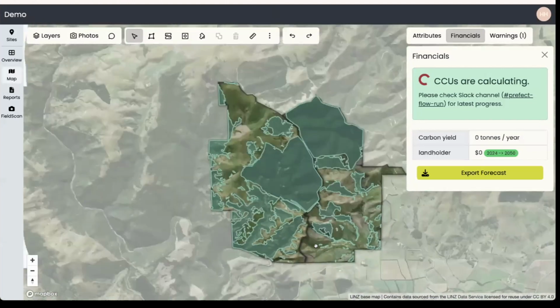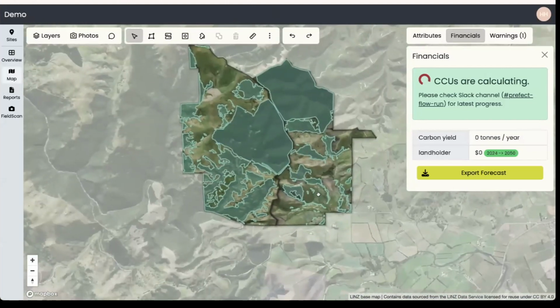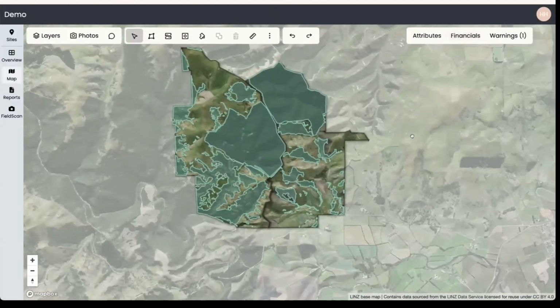So that is the first step. That's the analyze forest step done. Next up is the importing of existing.